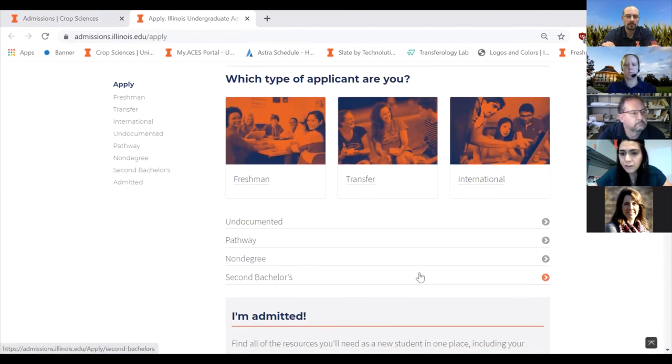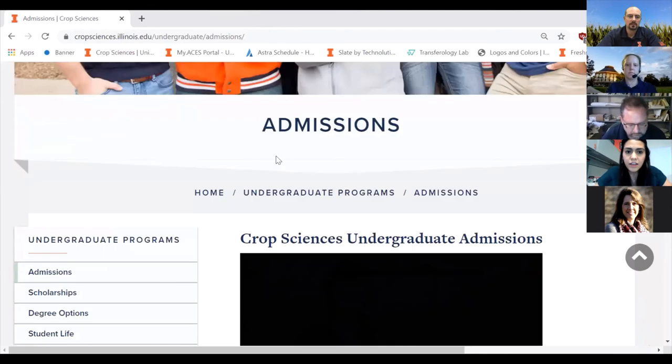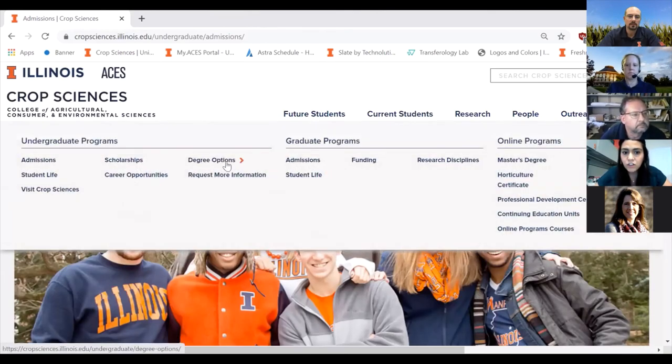Once you're ready to apply for admissions, you can go directly to the admissions website and continue to explore, again based on the type of student. So if you're a freshman, you're going to be applying as a freshman. Stay in contact with me. If you're applying as a transfer, again, that's me. If you're a current student on campus, you can always reach out directly to me. We also have our academic advisor, Scott Bartlett, who can also help you transition into the department if you have any specific questions as a current University of Illinois student.